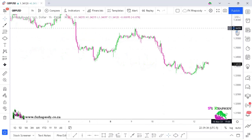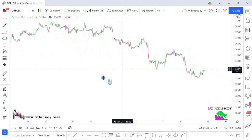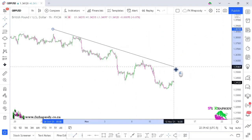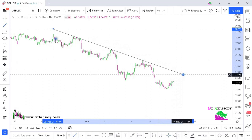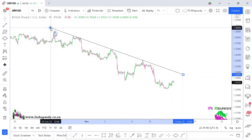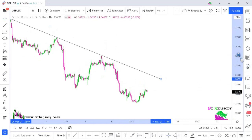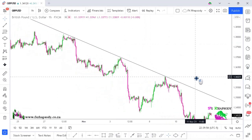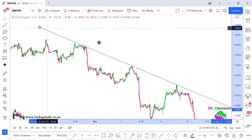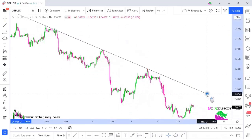The reason I'm drilling out, I just want to show you this. We're talking about that trend line. So I'm just going to draw this over there. As you can see, right about there. Let's just zoom in a bit and see if it's better. That looks a little bit better. I like having my stuff perfect.